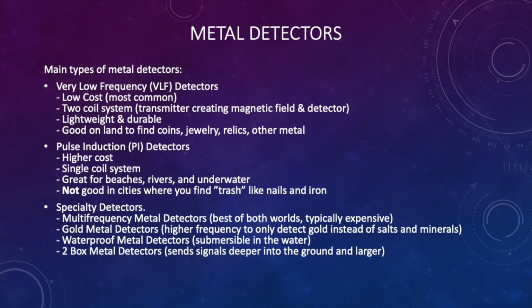The next one is pulse induction. They're a little bit higher cost, and they use a single coil, and they're great for beaches, rivers, and underwater. A lot of your underwater detectors will be pulse induction. They're not good in cities when you're dealing with a lot of trash like nails and iron. But then you have specialty detectors, which are multi-frequency detectors, and those are great because you get the best of both worlds.